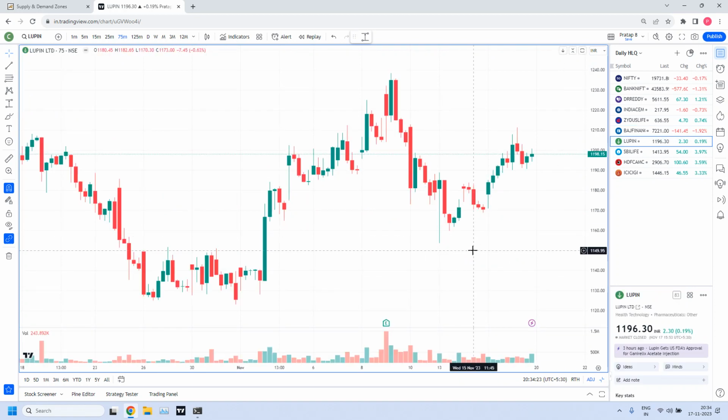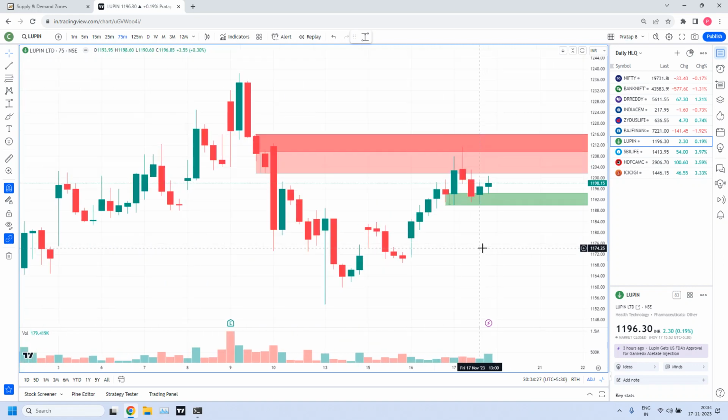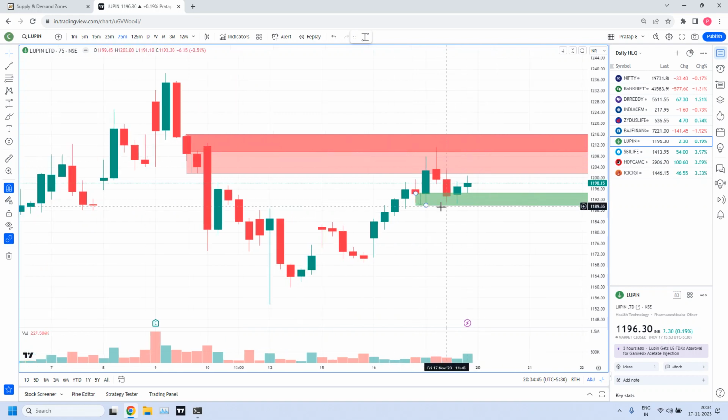Here we got the entry. So this is the 75 minutes zone recommended by the software. This is a high liquidity zone on 75 minutes time frame. So I have fine-tuned at the 15 minutes level. I found this zone, an excellent zone. Today we got the entry. And also the 15 minutes target reached today.